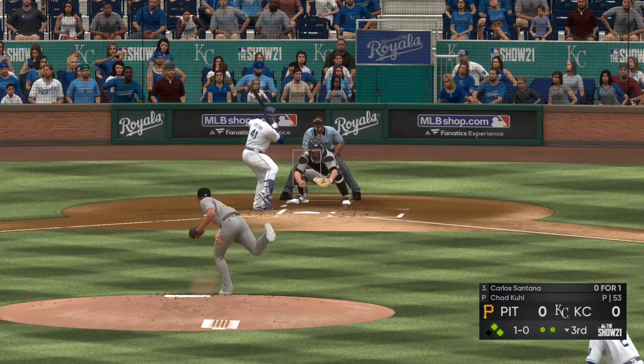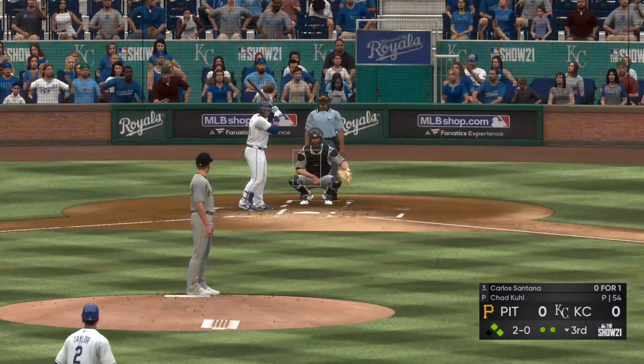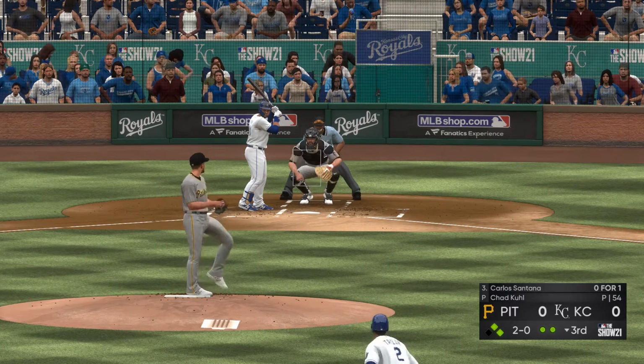The set and the 1-0. Now a slider well off the plate. An easy take there. Got to find a way to execute either a good fastball down and away or flip something off speed for a strike. You cannot miss over the heart of the plate in these situations.